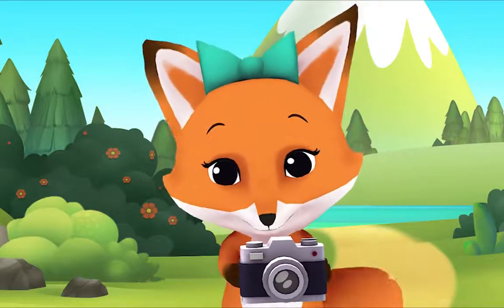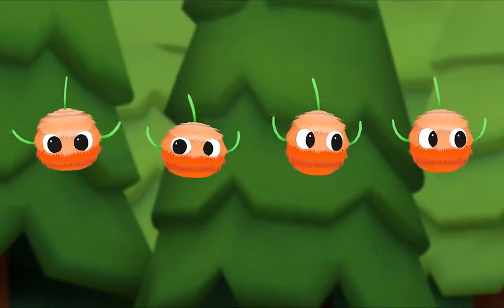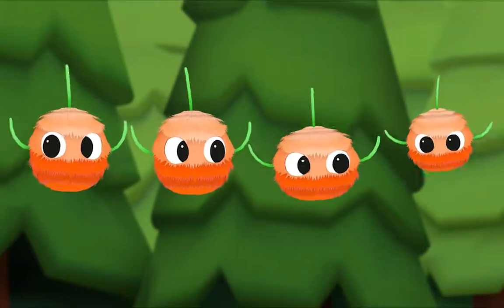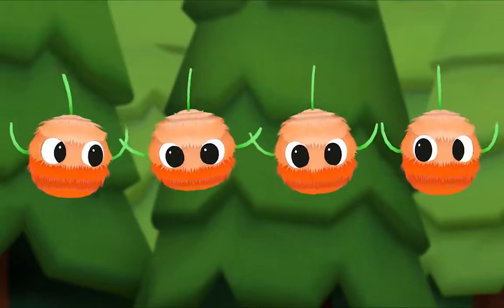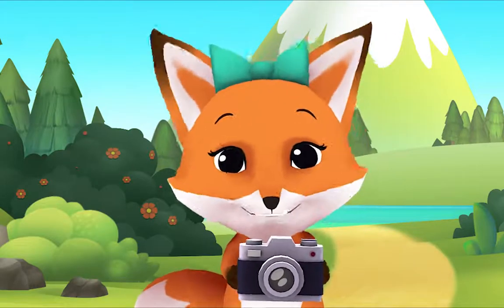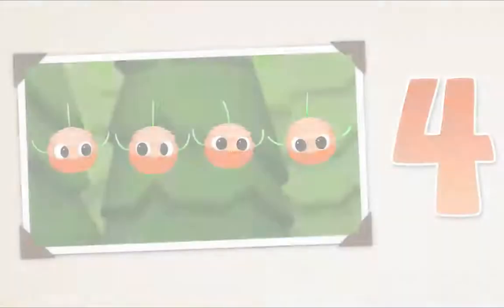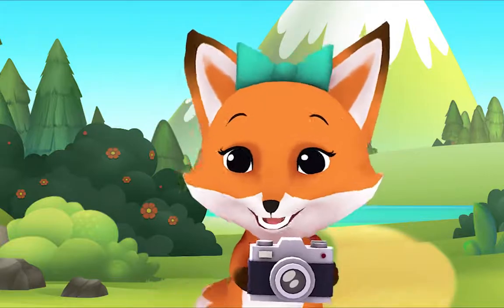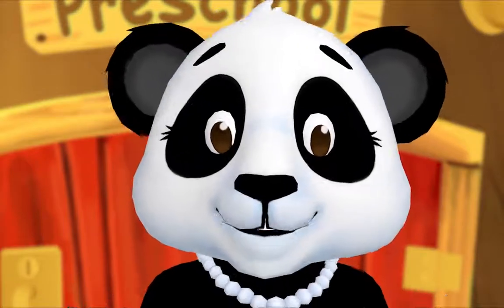Let's count together. 4. There are 4 Wigglebugs. 1, 2, 3, 4. How many Wigglebugs in all? 4. That's right. Let's take their pictures. Say cheese! Thank you for helping me take that picture. We're about to practice our counting together. Come on!